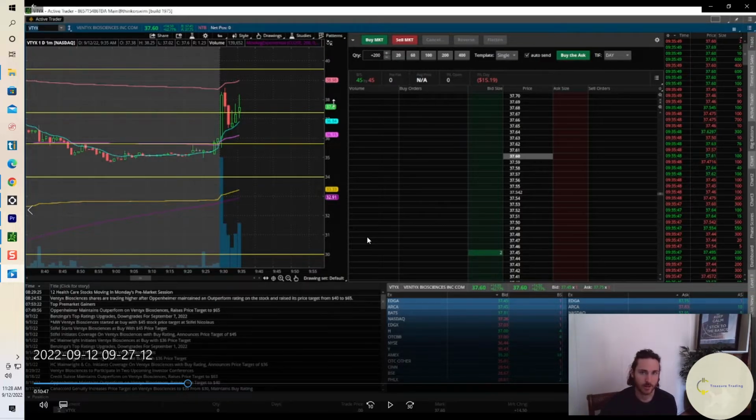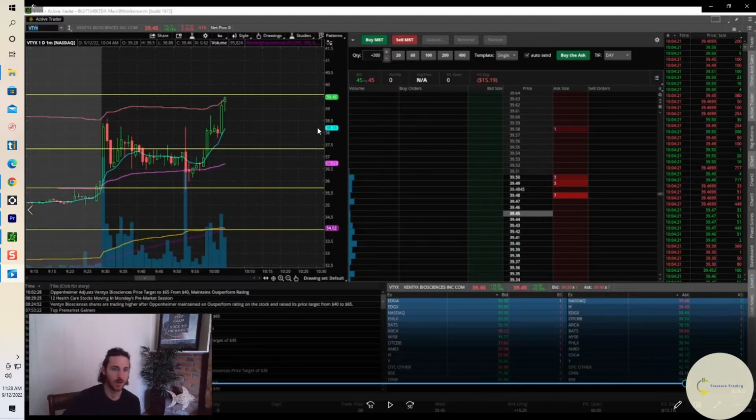Another frustrating trade. So, VYTX or VTYX. This was the area that I traded it. It kind of just went sideways here, made a nasty flush right here. But it came down into this line here, which is interesting, right?